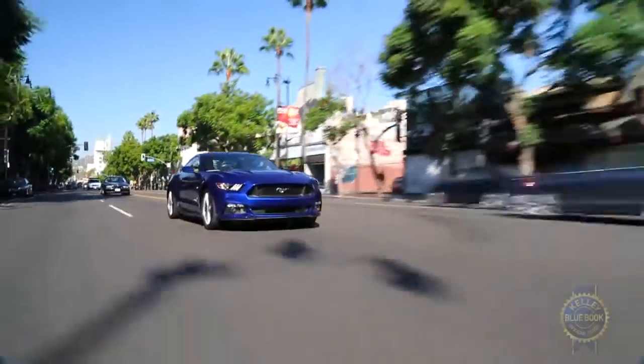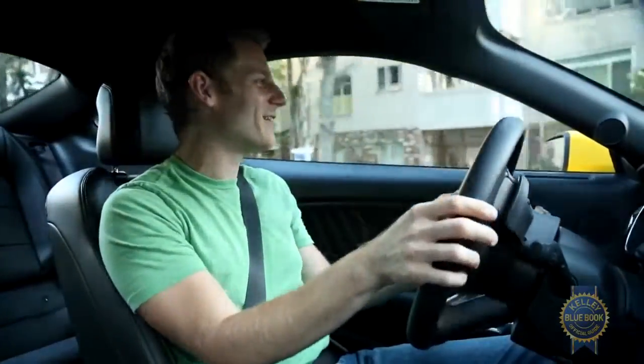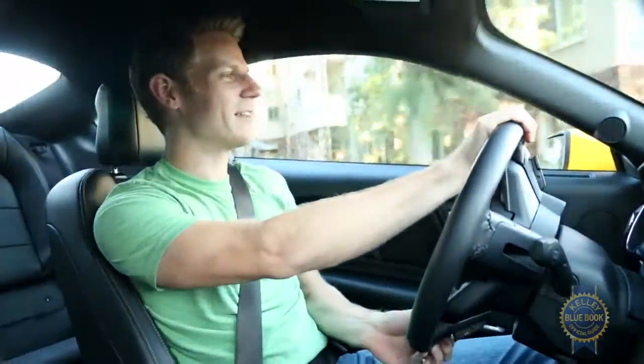You can drive the Mustang V8 for long periods of time without having it scream in your ears, oh yeah, you're driving a V8, ha ha ha. Yeah, I get it, it's a V8. Just make noise when I want you to make noise.